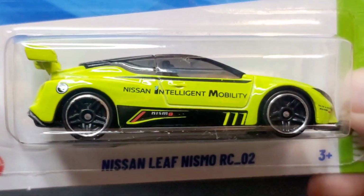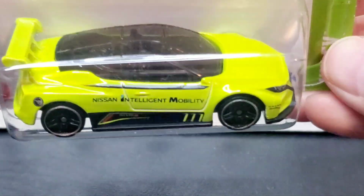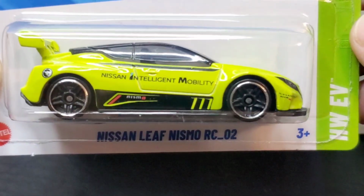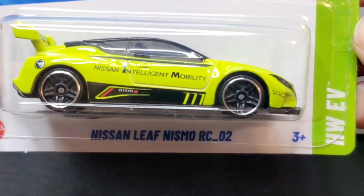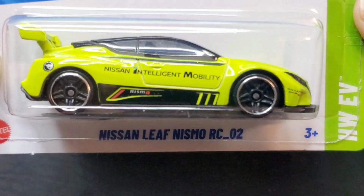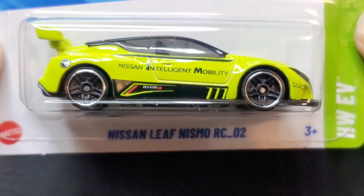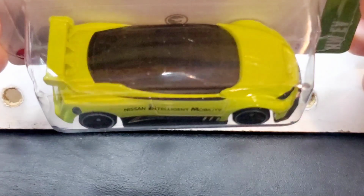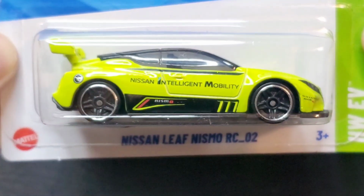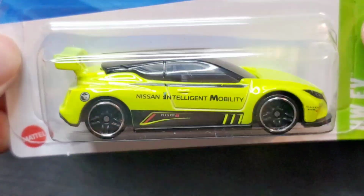What do you guys think of it? Do you guys have any of these Nissan Leafs? Have you bought the old ones? And are you excited that this is a treasure hunt? I do like treasure hunts that are real vehicles because they tend to make treasure hunts fantasy vehicles, which, you know, sometimes I'm iffy about if I want it, but I still grab it since it's a treasure hunt. So let me know below in the comments, what do you think of this Nissan Leaf Nismo for a treasure hunt for this 2025. I think this is the only time I'm picking up a Nissan Leaf because it is a treasure hunt. Do you guys do the same thing?